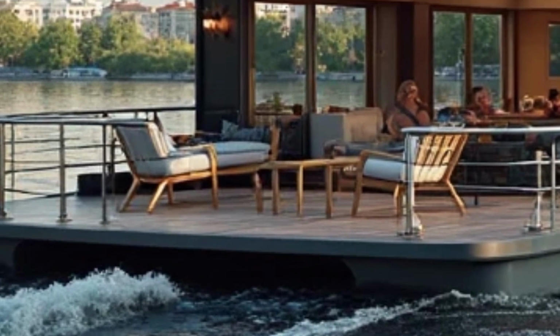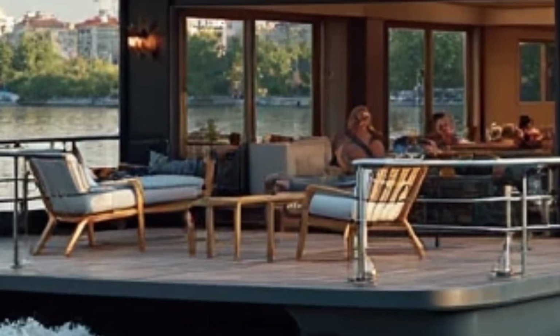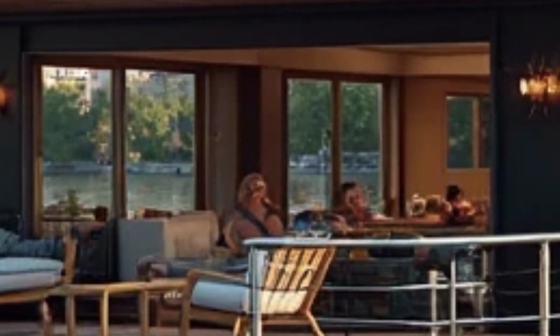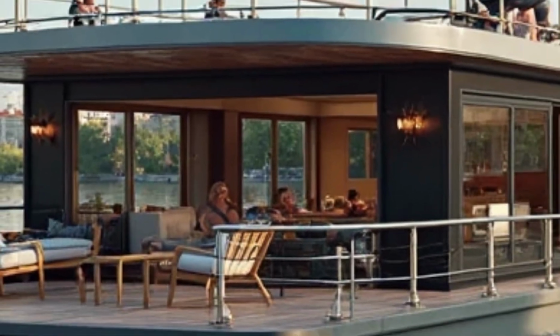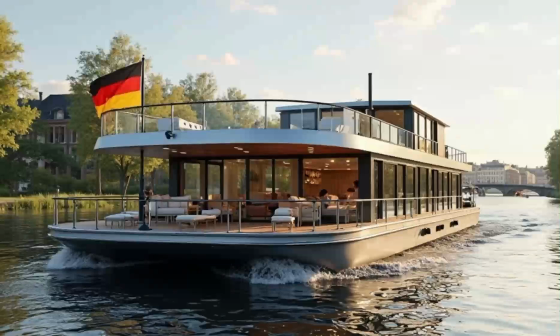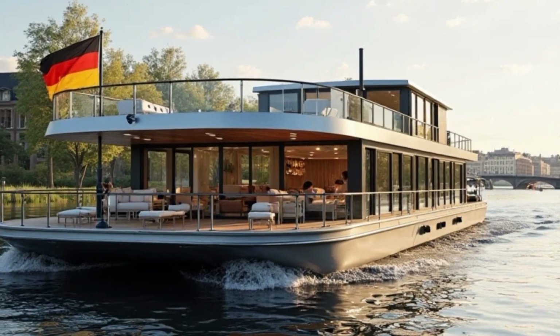Finally, let's dive into the unique selling points that set Le Mare Houseboats apart from the competition. One of the biggest draws is their investment potential. Beyond being a personal retreat, these houseboats can be rented out, with a payback period of 6 to 7 years compared to 11 to 14 years for traditional properties. This makes them a smart financial move for those looking to earn income while enjoying their investment.